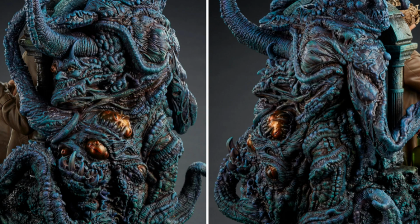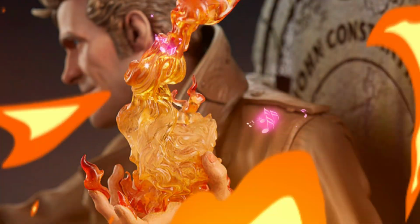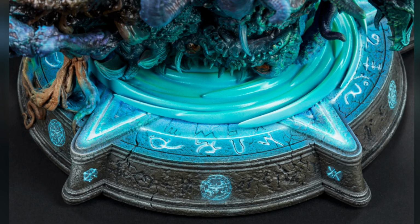So the only thing I'll say about this one is, why didn't they light up the fire? The flame that he's holding in his hand, that would have been cool if this thing lit up. And the bottom of it, where you see this whole majestic portal, that should have been illuminated. I think that would have really looked cool. Not that I'm complaining. We've been waiting for this one for a while, and I think they knocked it out.